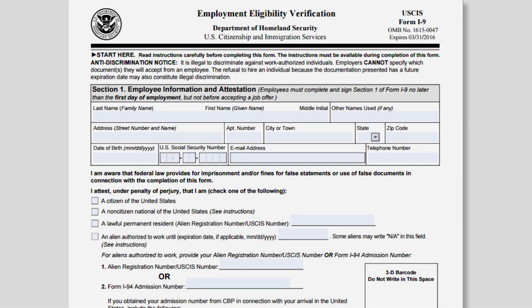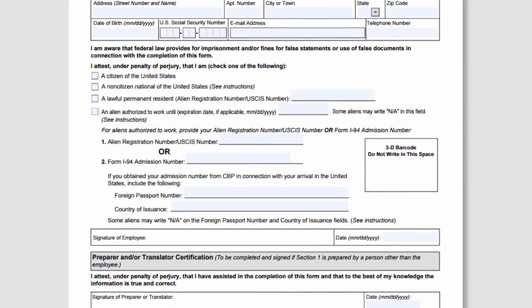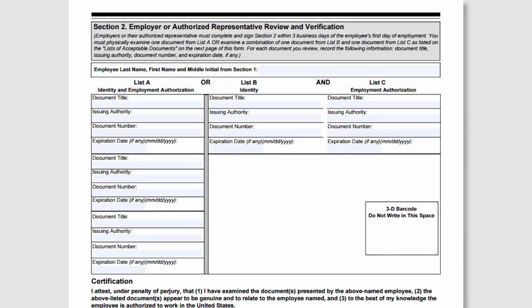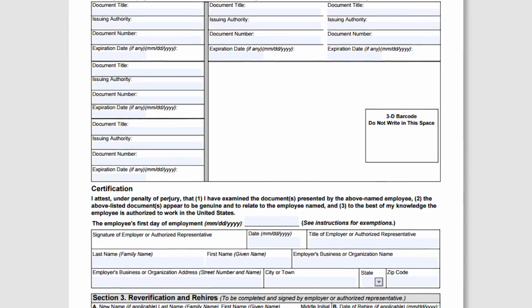New employees must complete Section 1 of Form I-9 at the time of hire, which is the first day when employment for pay begins. An employee may complete Section 1 prior to the first day of employment, however, not earlier than the acceptance of the employment offer. The employer must complete Section 2 of the form within 3 business days of the date of hire. For example, if employment begins on a Monday, the form must be completed by Thursday.